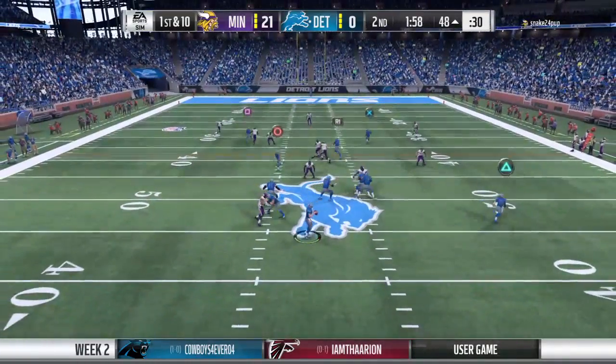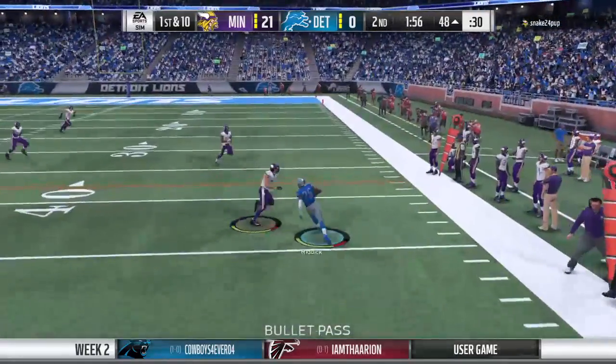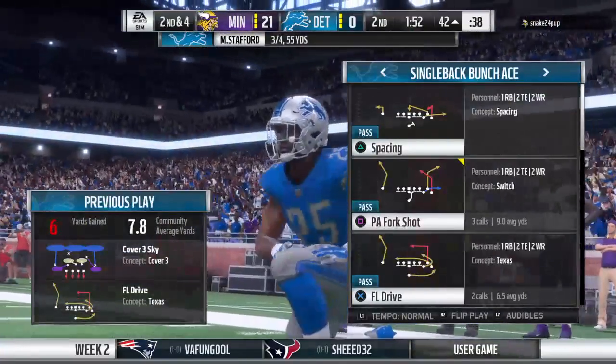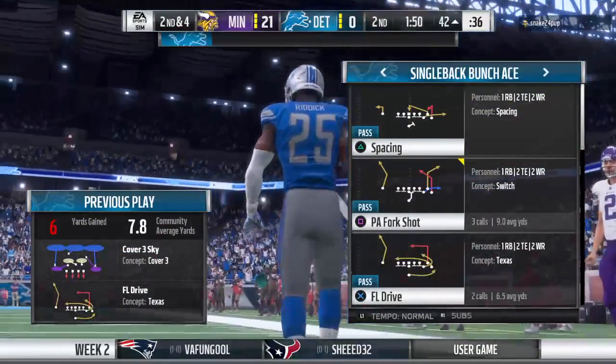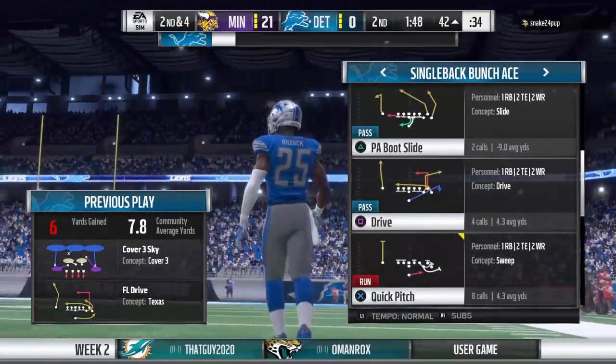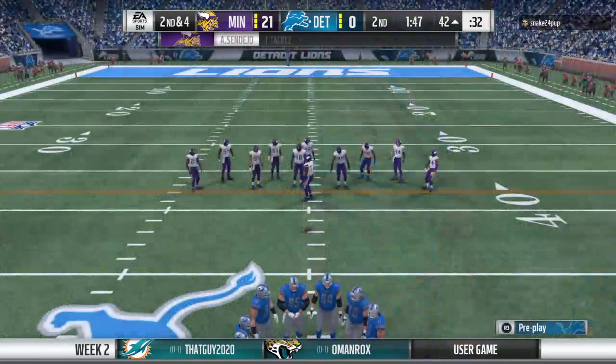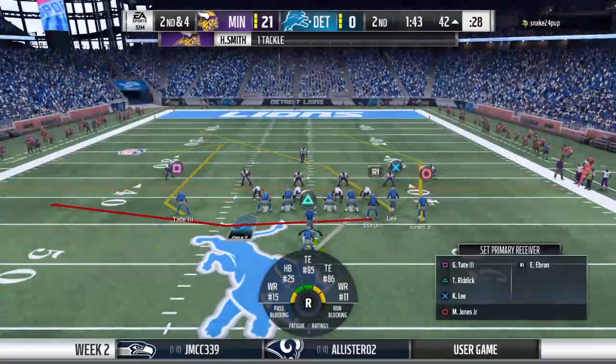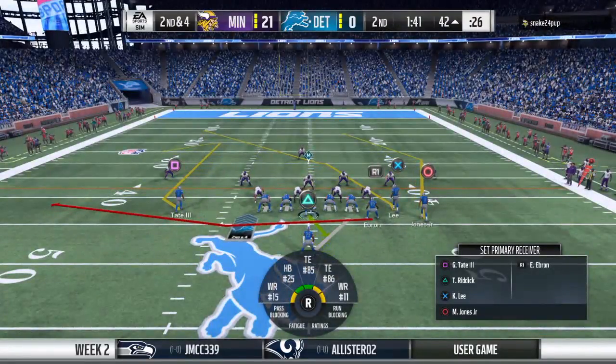On 1st and 10, Stafford. He finds Riddick complete. And this time he's able to take it down to the 42. Give him 6 on the play, and that'll bring up 2nd down. I know most of the time when the ball's in the air, you're thinking wide receiver, tight end, but running backs, they can be a big part of any passing offense nowadays.